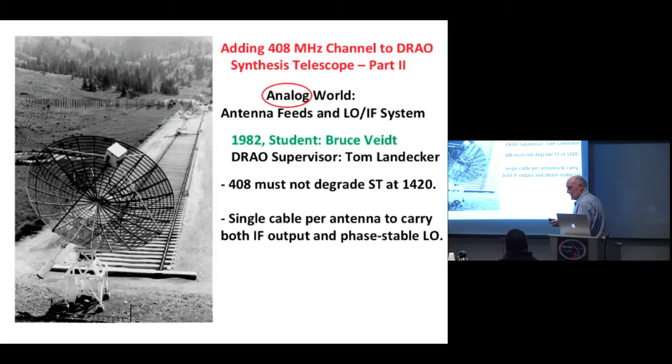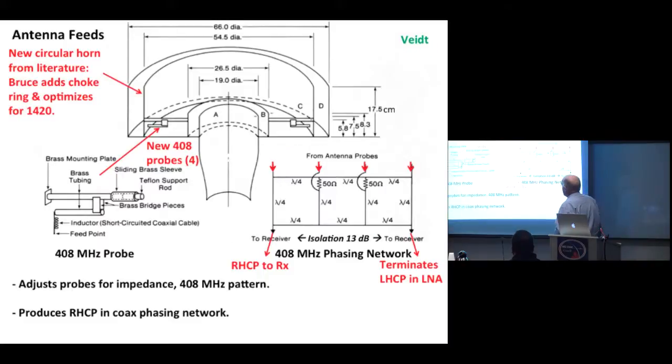There's another half of the project, however, the analog side. So the feeds at 1420 are working, but they have to be modified to include 408. Also, there's a requirement for the LO system. Right, so he's got 2 subparts to this project. Who? Bruce Veit, who's here. Okay, his supervisor is Tom Landecker. I'm not sure who had the idea, regardless.